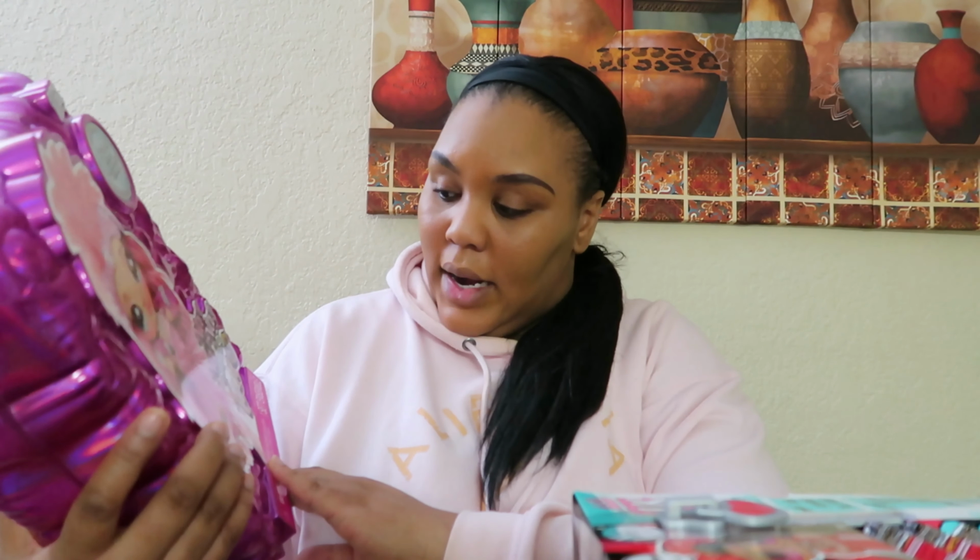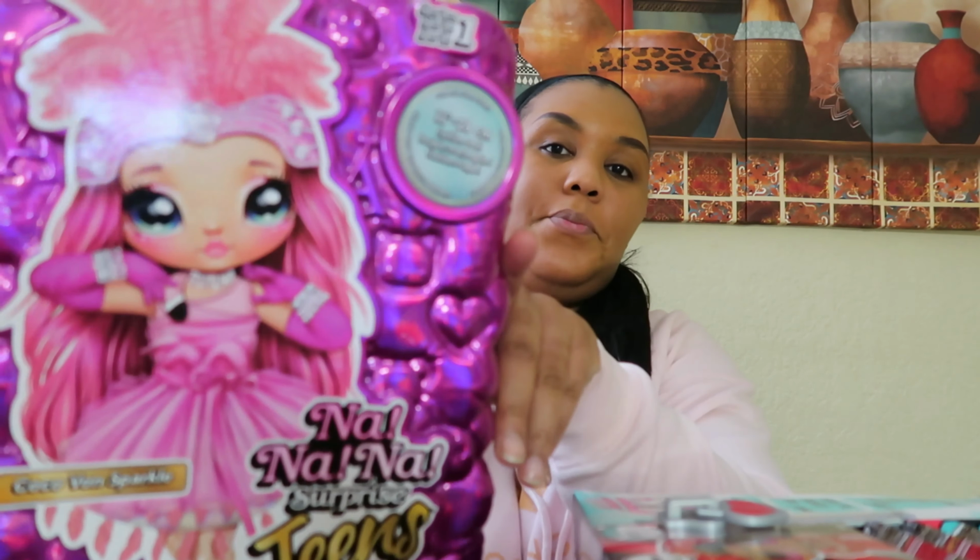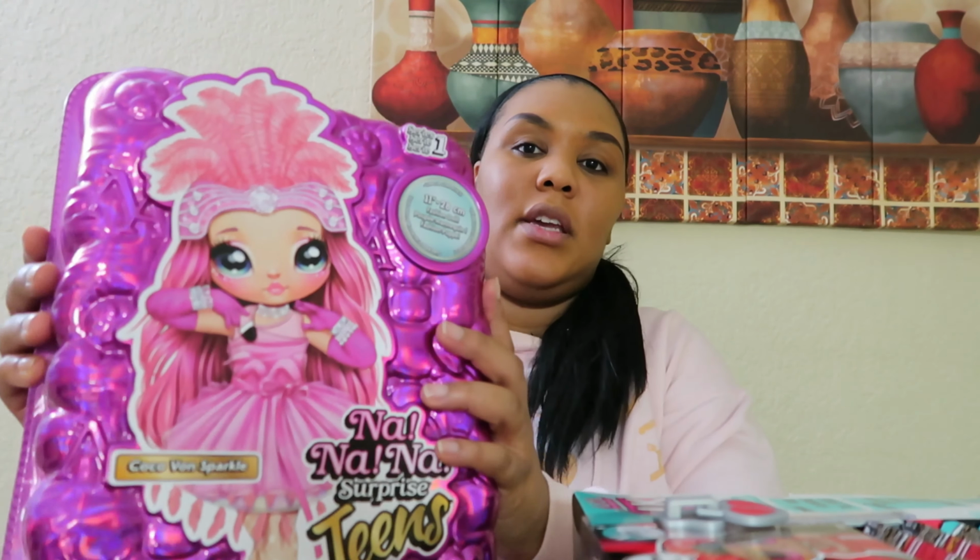And then the next thing I picked up was this doll right here. Now, I didn't know what this was, but she had been asking for one. It's called Na Na Na Surprise Teens. She had been asking for one of these, and so finally I picked it up for her. I really like the packaging that this came in. It's so cute, and I know she's gonna love that too.